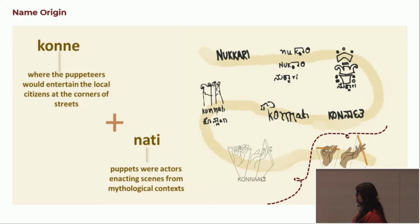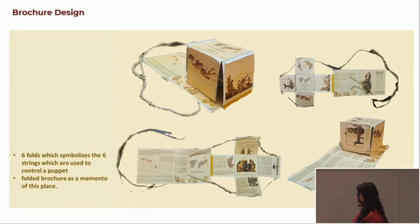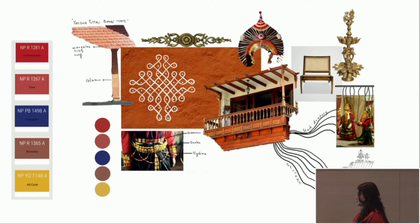The word KONNAATI is derived from 2 words: konne, which means corners in the local language Kannada, that is where the puppeteers would entertain the local citizens, and Nati refers to the puppets that are actors enacting scenes from the mythological context. And the brochure design consists of 6 folds that are made out of 6 strings, symbolizing the 6 strings that are used to control the puppet.